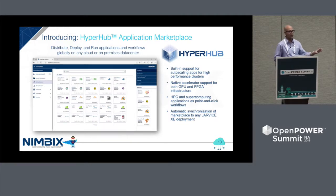So it's important, it's not just a container registry, right? Container registries will contain all the bits of the application, but HyperHub also includes the elements that describe the runtime environment, so you're actually executing the application. When you click on an app card, you're not just pulling a container, you're actually launching the work on the infrastructure.